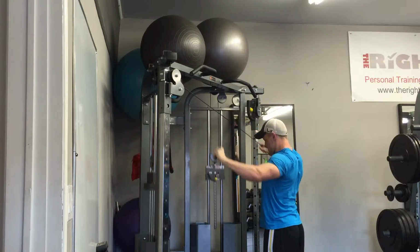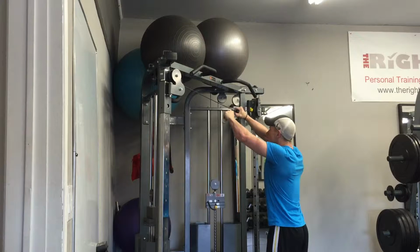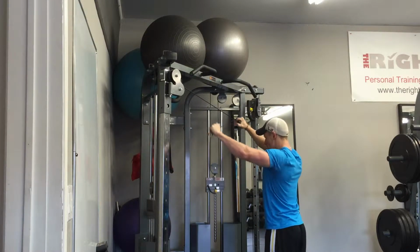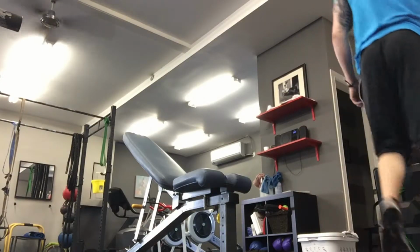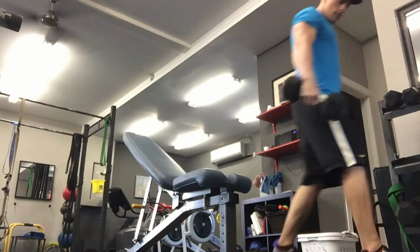I did these as a superset, a couple sets, 8 to 12. I had 95 for the upright row and then 30 in each hand for the backfly that you're seeing here. Again, the backfly is another one I would take over dumbbells as far as hitting my rear delts. Also a little bit of traps too.